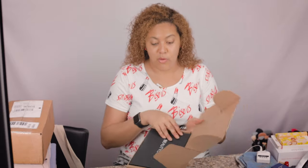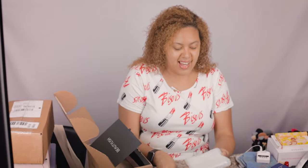Okay, next package is actually something I'm super excited about, and it's coming from Beautylish. And in here is the new palette from Natasha Denona. Oh my God, this is super fancy. Look at this. A box in a box. Okay, let's open the first one. I'm excited, but not as excited as the Natasha Denona one. So let's open that one.